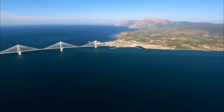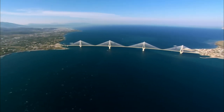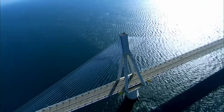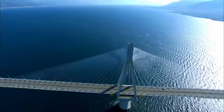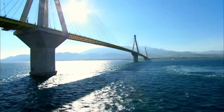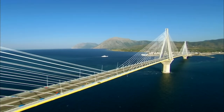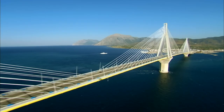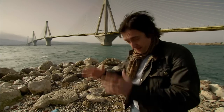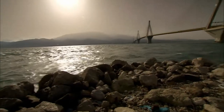This is the Rion Antirion Bridge in Greece, one of the longest bridges in the world. It crosses some of the most active earthquake fault lines in Europe. It also sits in a powerful natural wind tunnel. And there's nothing solid at the bottom of the sea to build it on. To make matters worse, this coast is moving away from that coast every day.